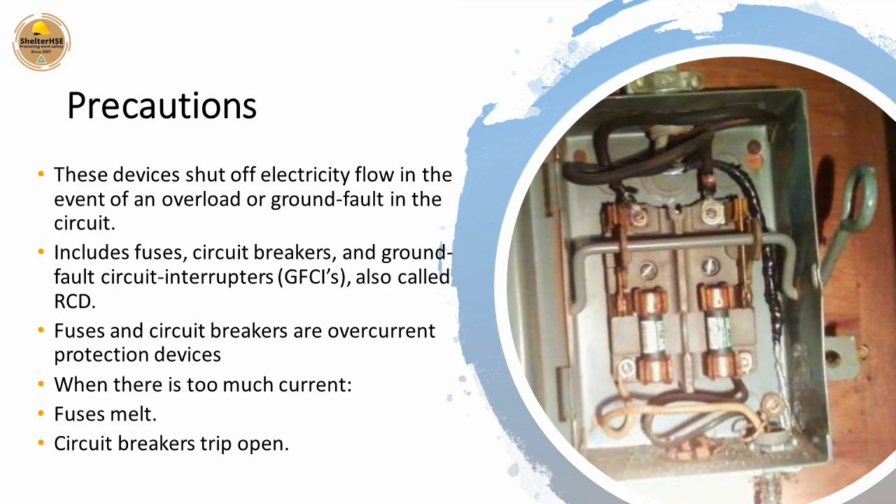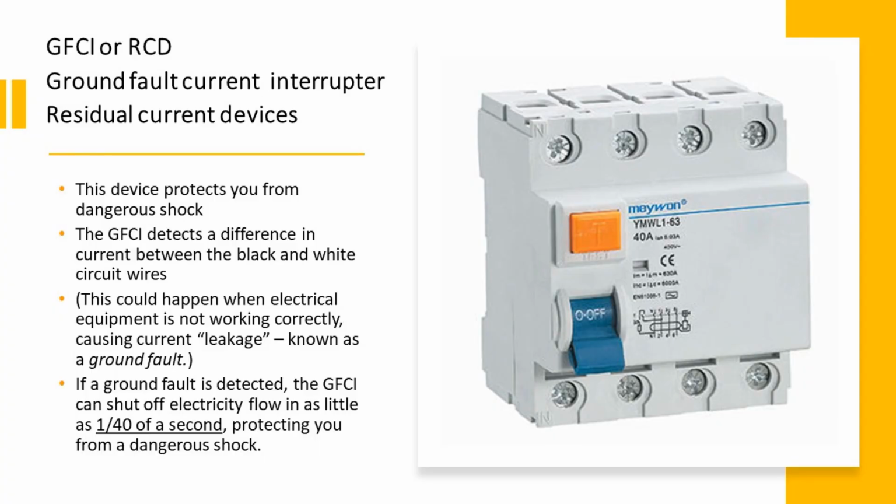Precautions. These devices shut off electricity flow in the event of an overload or ground fault in the circuit. They include fuses, circuit breakers, and ground fault circuit interrupters, GFCIs, also called RCD. Fuses and circuit breakers are overcurrent protection devices. When there is too much current, fuses melt. Circuit breakers trip open. GFCI or RCD: ground fault circuit interrupter or residual current device.